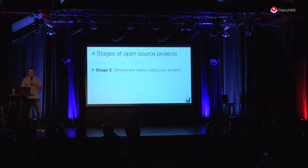The second stage is when developers start using your project. And this is already a really cool feeling because you just put out some code on GitHub and some strangers on the internet trust your code and they start using it. And you might realize that they start using it when you receive your first issues or pull requests, because that's when people actually care about your project.